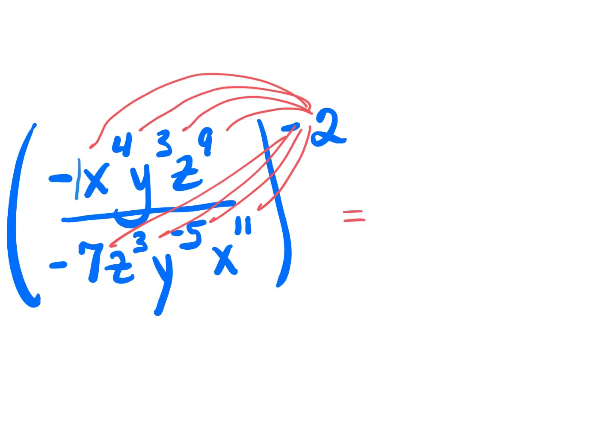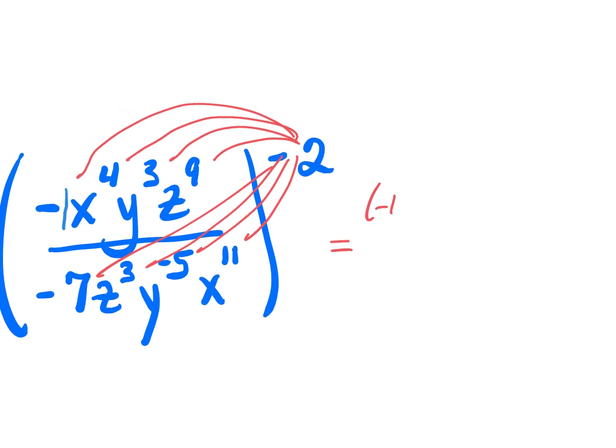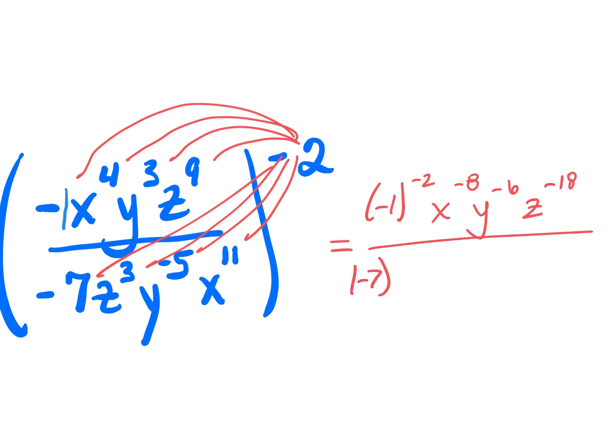So let's just go through and distribute the exponents to everything. If you're going to keep that -1 there, fine. -1 to the -2, right? Then x to the -18, y to the -6, z to the -9. I would not try and start moving things all over the place right now. 18, you're right, my bad, thanks. Just go ahead and distribute that exponent, then worry about moving stuff. So now I have -7 to the -2nd power, z to the -6, y to the 10th, and x to the -22. Where am I getting these numbers from? I'm multiplying. Exponent raised to a power, we multiply.